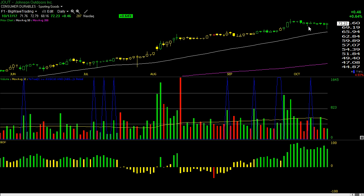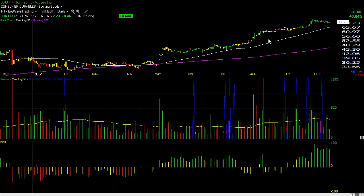Like I said, you could use 70.49 and then also 68.15. Now, something that we're going to do more often in a bad market, or in a good market with less signals, is go over the sell signals along with the long signals. But due to so many long signals lately, we haven't been able to do that.